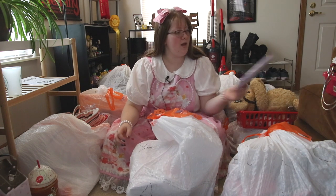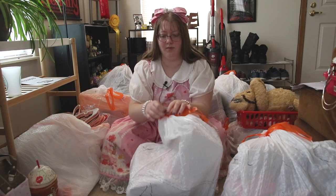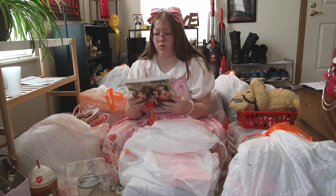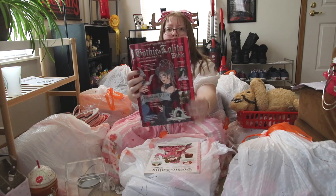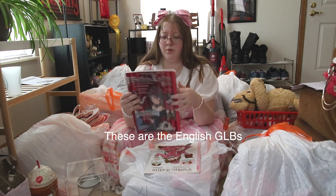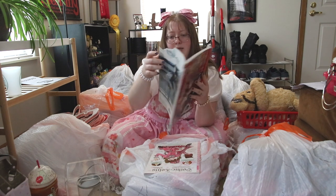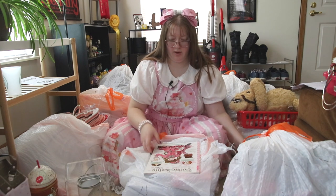What is A? Display cases, and it says there's a GLB in here. Oh, there's two GLBs in here. Ooh. Volume 1. So here it says at the top, this is volume 1. It's pretty damaged. There's a whole corner missing from the back. It still has the pattern though. That might be worth hanging on to.